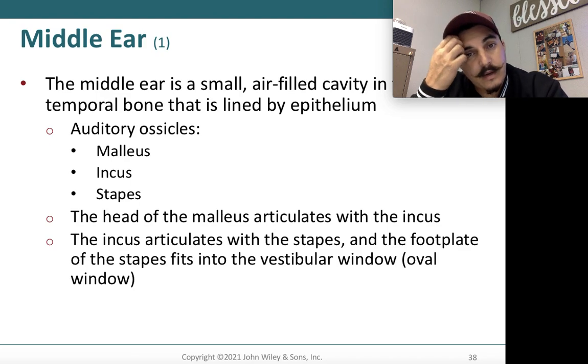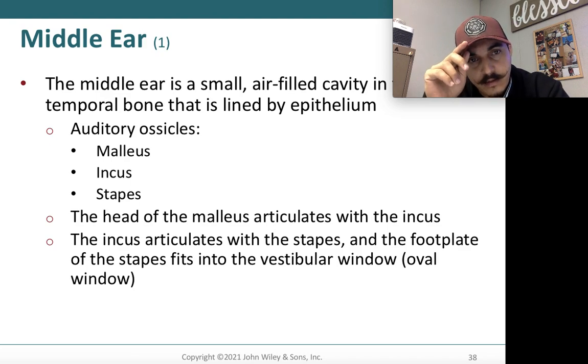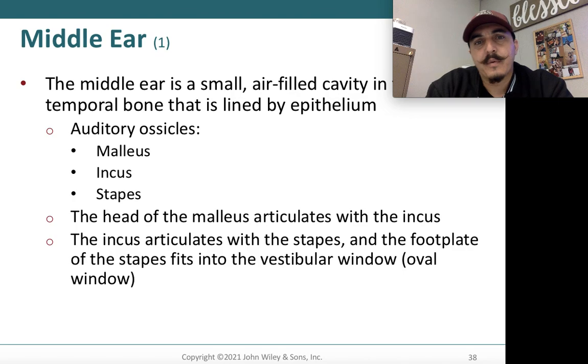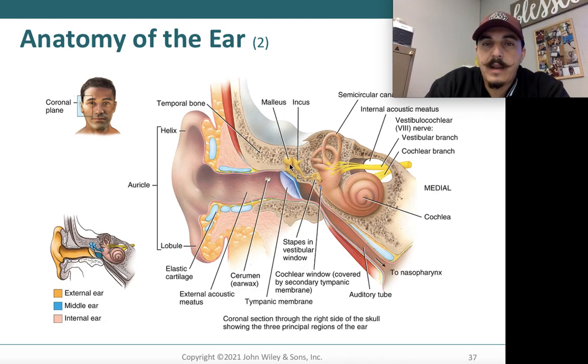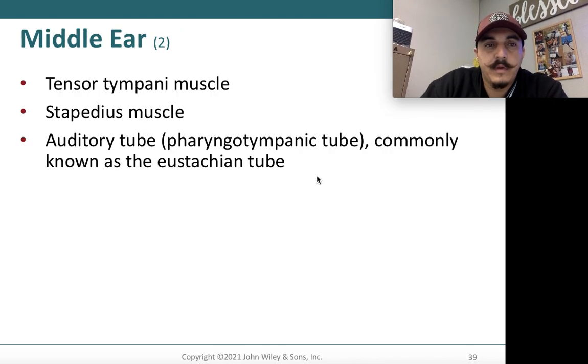The middle ear is a small, air-filled cavity in the temporal bone that is lined by epithelium. In the auditory ossicles, you have the malleus, the incus, and the stapes. Let's go back, it's right here. Here's our little malleus, the little circle, the incus, and then the little stapes down here. It's kind of like a little bell.